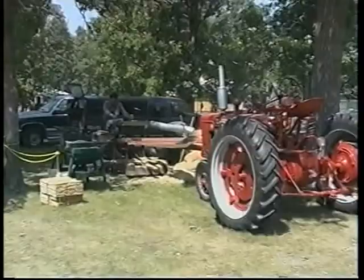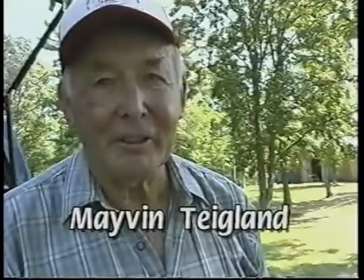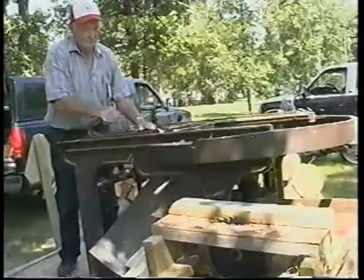The shingle mill used to belong to our neighbors way back in the 1930s. They got it and they sawed a lot of shingles back then. But when the Second World War came along, they quit using it and it was never used after that. And about 1954, we bought their land.